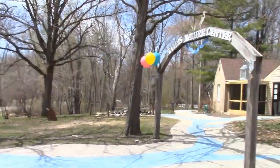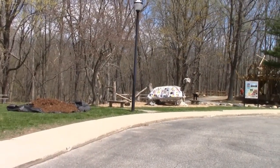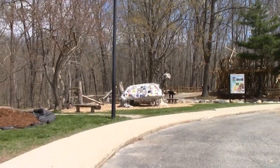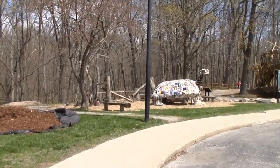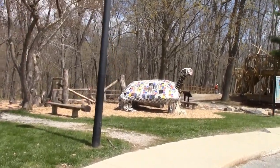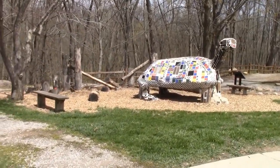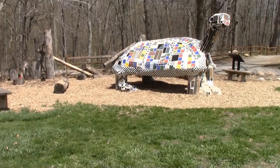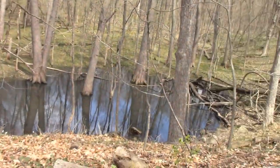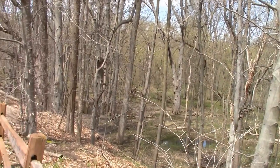It's a nice little park. I've never been to this place. Look at this turtle out here. Looks like one of those old playground turtles almost. Pretty cool. Nice, peaceful out here. Look at that. Nice view.